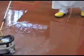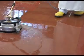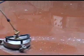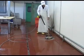The hard surface cleaner is also connected to the high-pressure system and cleans floors uniformly and thoroughly without splashing walls and equipment.